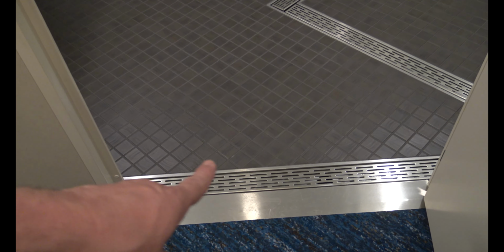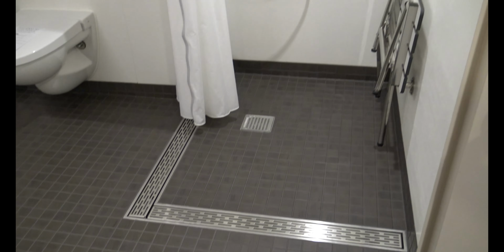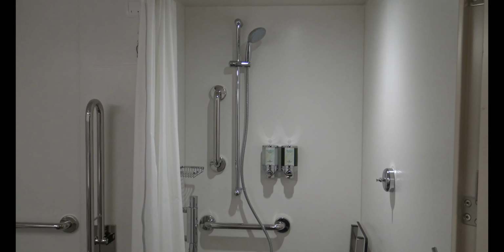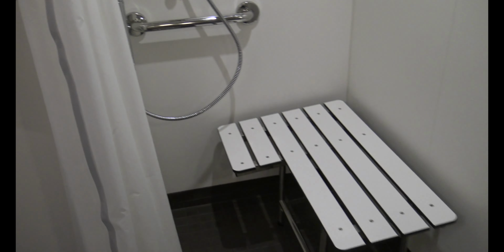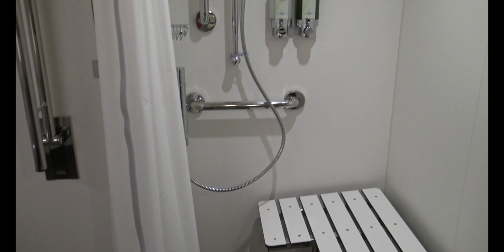And what you see that's in silver is a drain system so that your carpet doesn't get wet. And also, it has a roll-in shower, as this is a handicap accessible room. So please, unless you are handicapped, do not book this cabin. You'll note that in the shower, there is a pull-down bench, and I'll pull it down for you, so that you can roll your wheelchair in and transfer to the bench to shower.